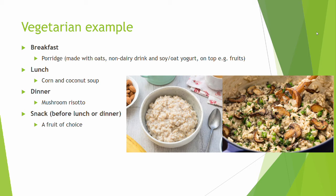In the upcoming 4 slides, we're going to talk about vegetarian and non-vegetarian example diets. Let's start with the vegetarian example. This can include a breakfast made from porridge, generally made with oats, non-dairy drinks, and soy or oat yogurt, and on top, some fruits. The lunch can be corn and coconut syrup. The dinner, of course, mushroom risotto. And the snack before lunch and dinner can be a fruit of choice.